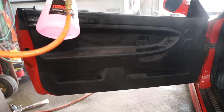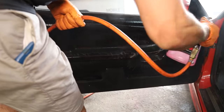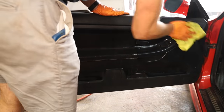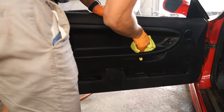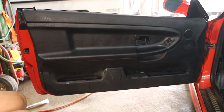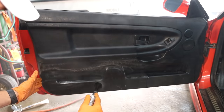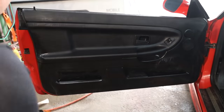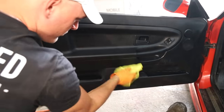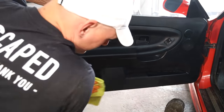Now getting into all the plastics and the leathers like the seats inside the car, we got this new Tornador attachment that has the APC gun attached to it. And guys, if you're in the market for something like this, I would definitely recommend getting it. It might not be as satisfying to watch. Maybe it is. I kind of like watching it myself, but it cuts down the detailing time from an interior being maybe 3 to 4 hours. You could get it done in like an hour to 2 hours tops.